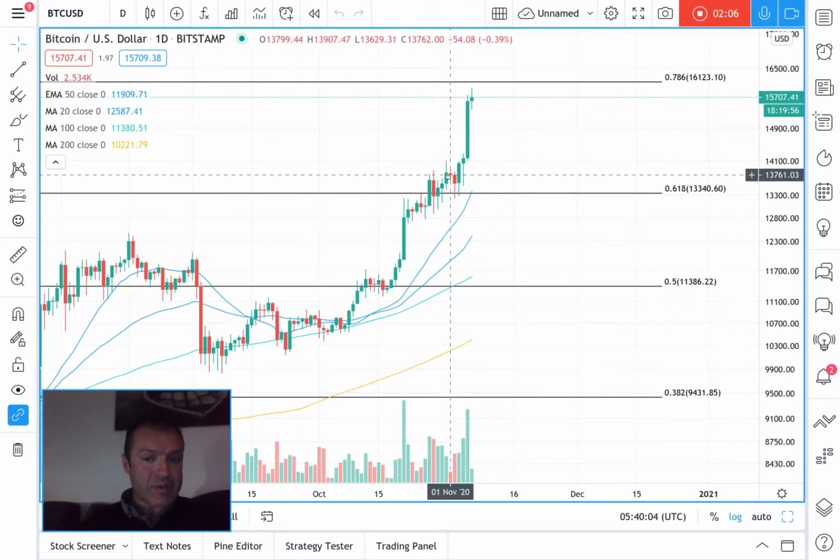The 1st of November was a nothing day. Nothing really happened. I think that was probably a weekend day. Typical weekend flag. Bitcoin opened on the 1st of November at 13,799 and closed at 13,762, so closed very close. It had a high of 13,907 and a low of 13,629. Not much price action, so it's not really volatile. It just coasted there for a day.